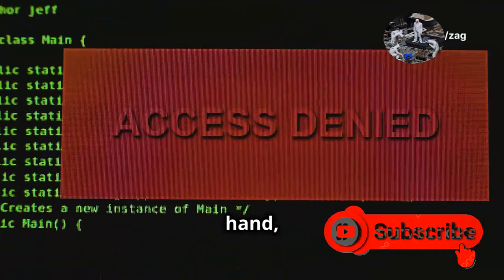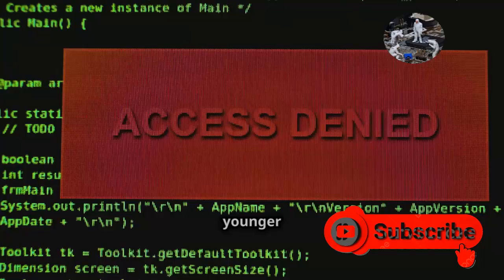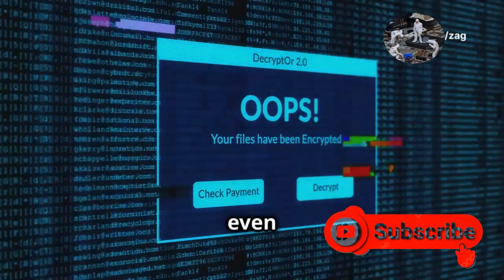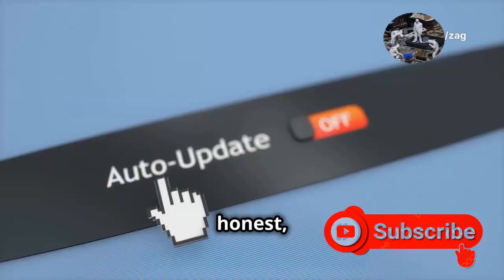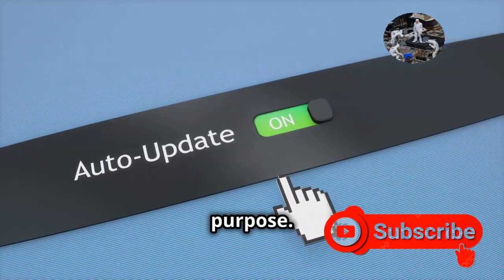Windows, on the other hand, well, they've got User Account Control, UAC, which is like the annoying younger sibling of sudo. It pops up every 5 seconds asking if you're really sure you want to do something, even if it's as simple as changing your desktop background. And let's be honest, most people just click yes without thinking twice, which kind of defeats the purpose.